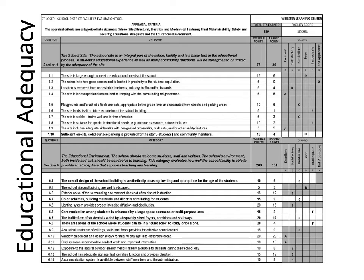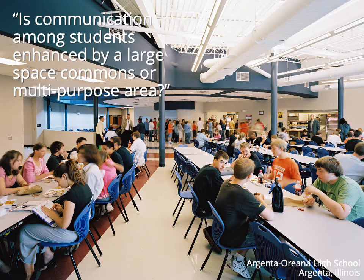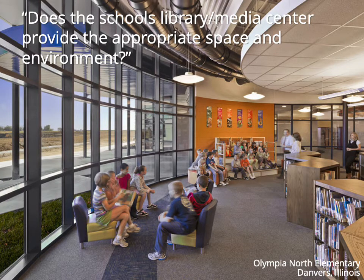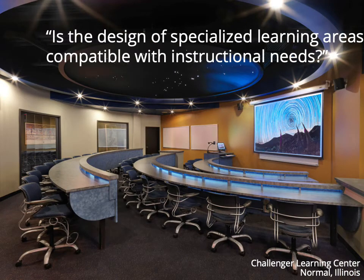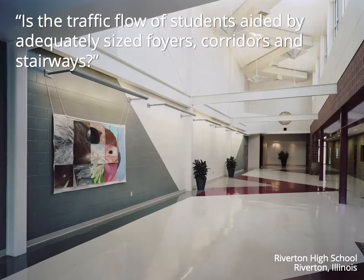These questions included things like, does the school have a single point of entry that is easily observable from the office area and/or regularly controlled by staff members? Is communication among students enhanced by large space commons or multi-purpose areas? Does the school's library or media center provide the appropriate space and environment? Is the design of specialized learning areas compatible with instructional needs? Is the classroom furniture flexible and lend itself to large groups, small groups, and independent learning?